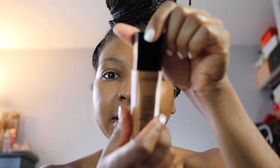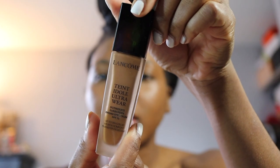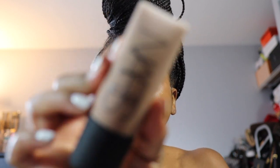So, I'm gonna go ahead and mix my Lancome 500 Tint Edo foundation. I'm using this more so for the color match because I have a tan right now. So, I put like a pump and a half of that. And then I'm gonna go ahead and put half a pump, a little bit more than half a pump of the NARS Soft Matte Foundation.